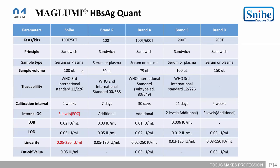If we talk about the sample volume, it's a 100 microliter sample volume, and the other brands may have 50, 175, and 150 microliters, which is equally good. It's a minimal sample volume. If we talk about the traceability, our HBsAg quantitative assay is standardized against the WHO third international standard 12/226, which is equally good compared to brand S, which uses the same international standard reference material for the traceability of Maglumi HBsAg quantitative.